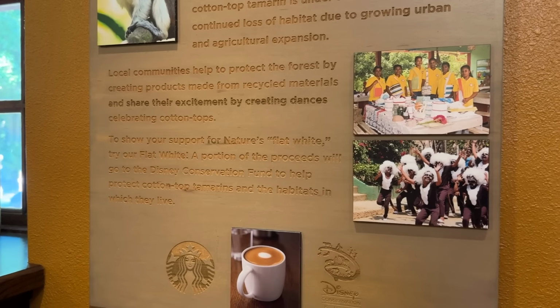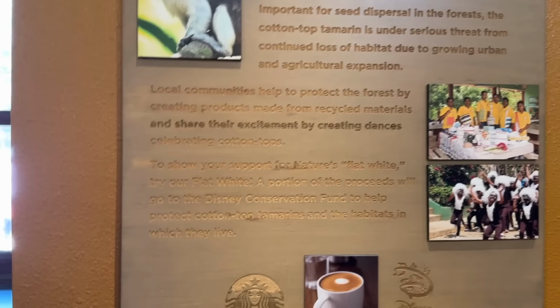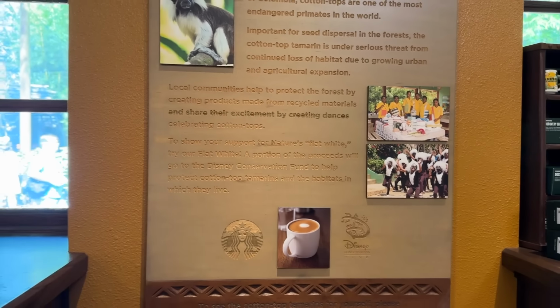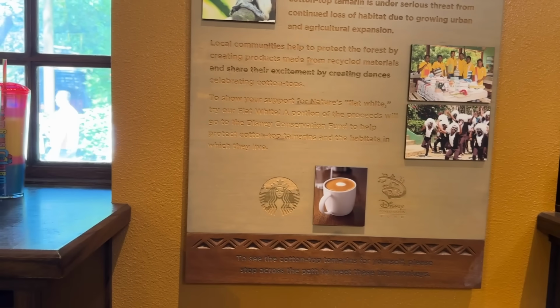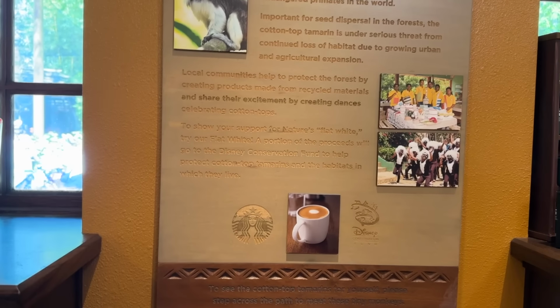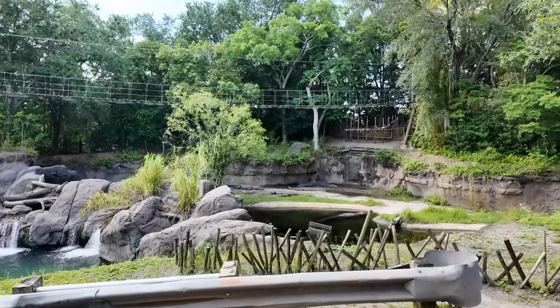Now, I have had the flat white before. It's definitely a little bit more of a bitter drink, definitely more coffee forward, not typically what I prefer as someone who gets the iced vanilla latte, but I definitely recommend you try it. See for yourself if you like it, but also do it for the cause, because I think this is a really cool tie-in. So, monkeys. Money for the conservation fund for a monkey.